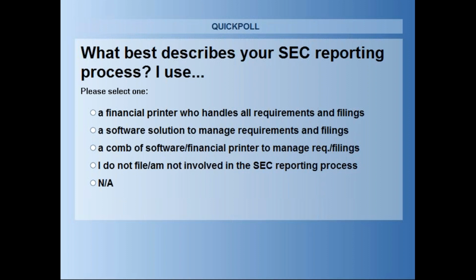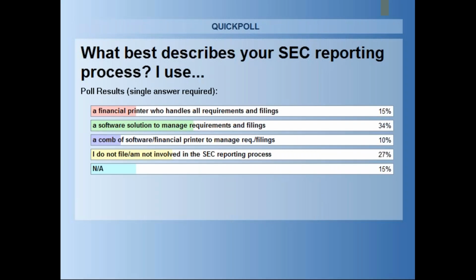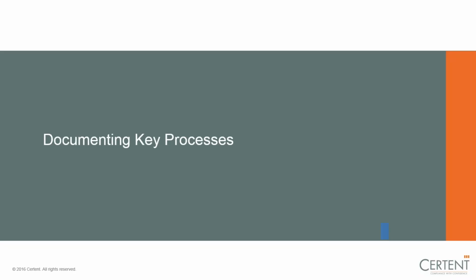So I'm going to go ahead and close up that polling question and share the responses that we have from the audience. And Austin, it looks like about 34% of the attendees online today use a software solution to manage their requirements and filing. So I'm going to go ahead and close that up and move on into the presentation.